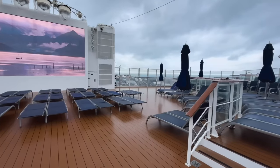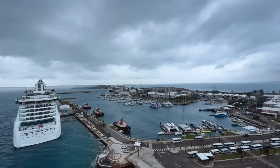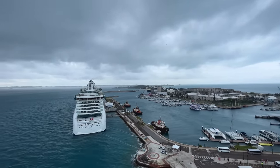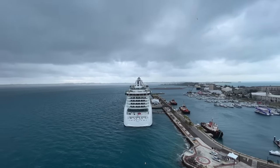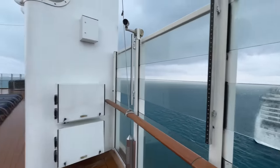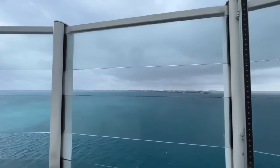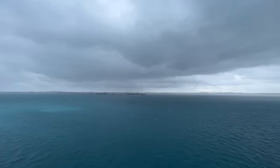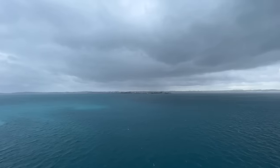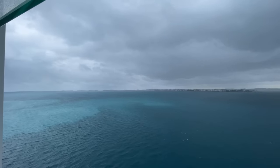So let's check out Bermuda from the back of the ship. Yep, so we got Bermuda. We got another cruise ship right over here and more Bermuda. Let's check out the other side. And here we have more Bermuda. Guys, I'm telling you, it is like Bermuda.